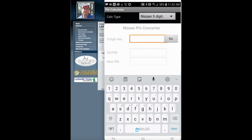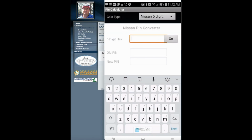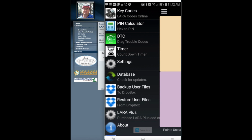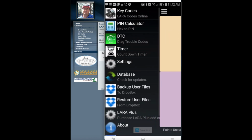Pincode Calculator, let's have a look. We've got Nissan 5-digit, Chrysler Type 1, Nissan hex, or Chrysler, new and old. So there's a couple there. Diagnostic trouble code, fault code, airbag, fuel. So if you get a diagnostics code from one of your machines, you can put it in there, and that can tell you roughly what is going on. A lot of programmers, especially the cheap ones, you plug it in, it gives you this funny code. That's what that's all about, and it's not a bad tool actually for that function. That's something a lot of other ones don't have.